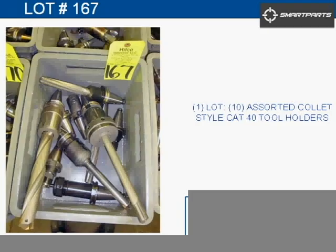I'll take $50 to start. $50 bid to start, lot number 167. Anybody get 50? Anybody get 25? But I'm going to give it to you, no charge.